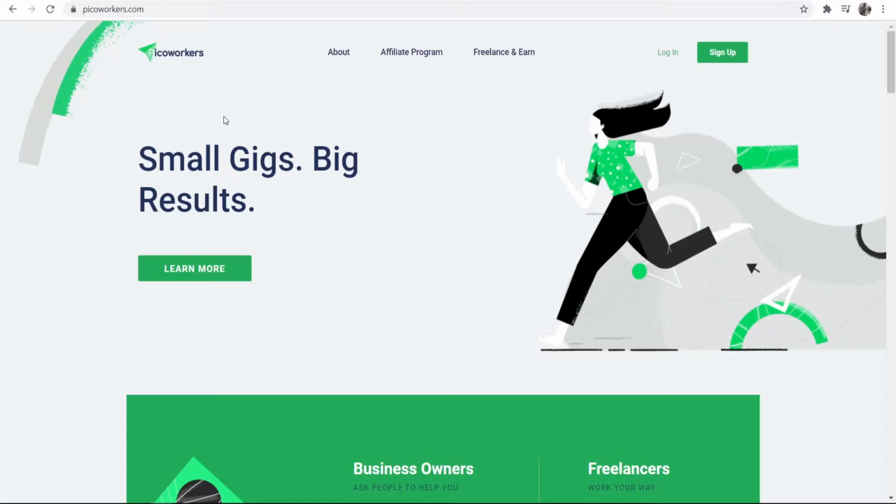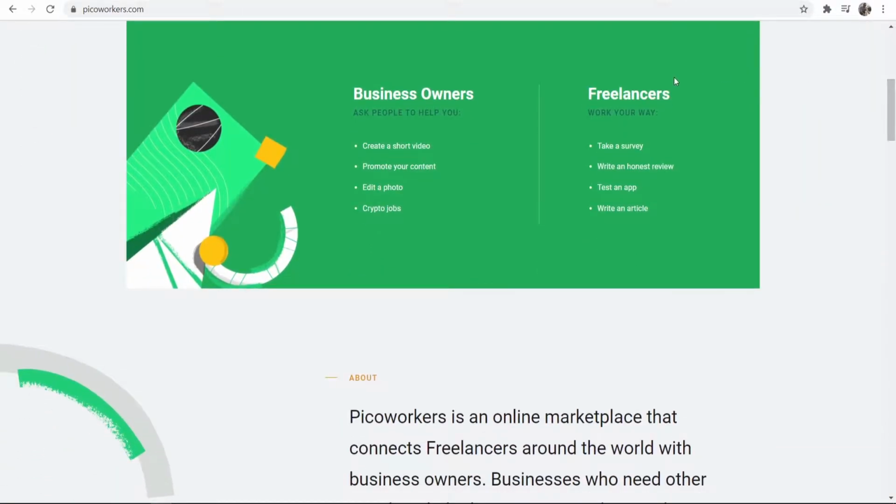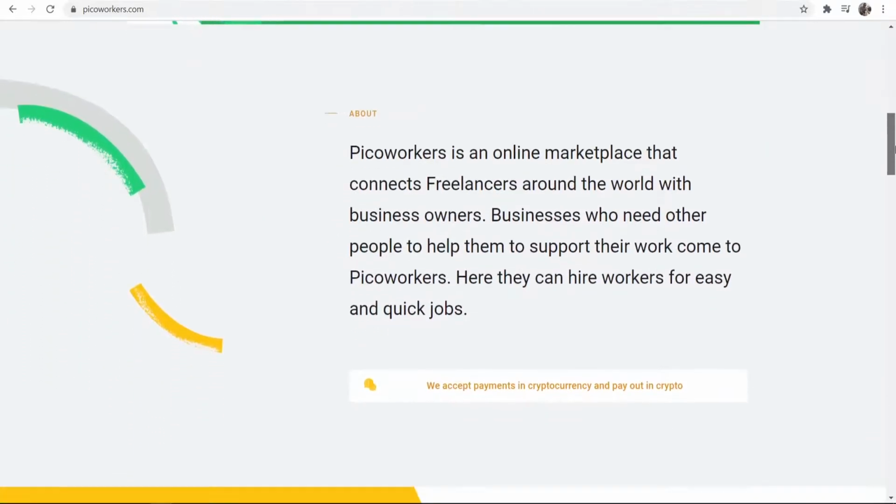Now, if you want to earn some extra money, Picoworkers might be a great option for you. I just want to say first, it isn't going to get you rich, it's not going to even earn you a full-time income online, but it will earn you some extra money here and there, which might be useful to you. So what you can see when you're on the home page, you can see small gigs, big results. Now Picoworkers is a micro task website, and you can complete micro tasks for people, for business owners, and you can earn some extra money.